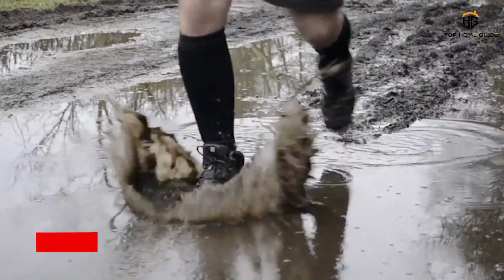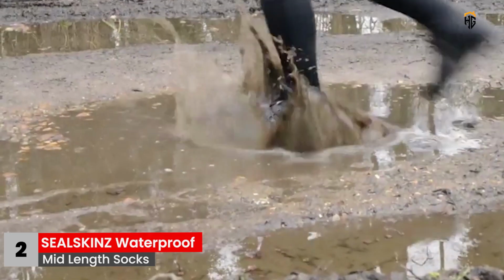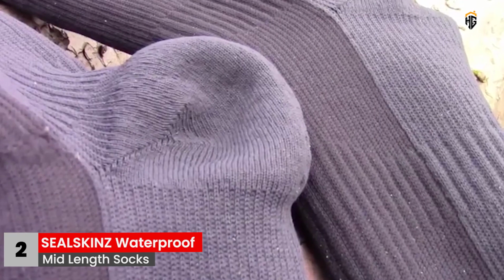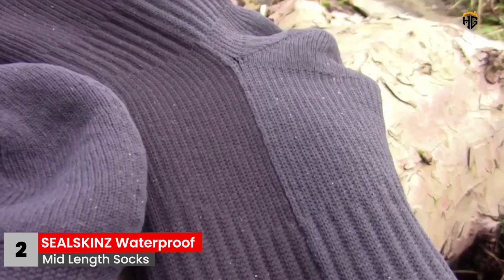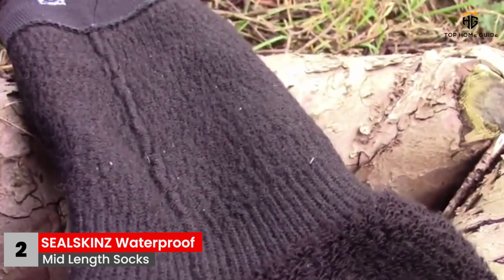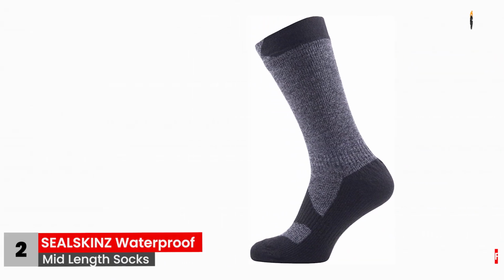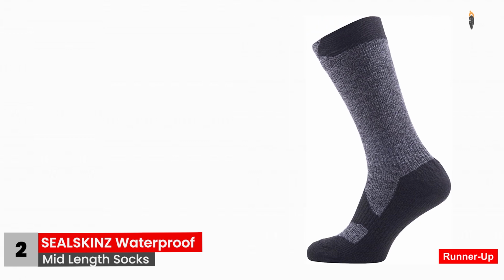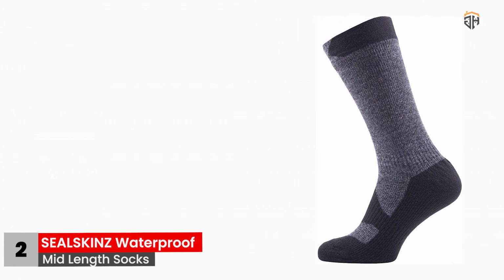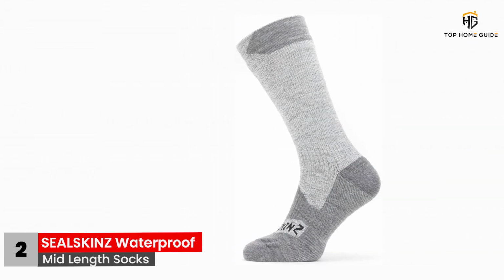Number 2. Sealskinz Waterproof Mid-Length Socks. If you're looking for waterproof socks during the summer, these Sealskinz socks are for you. These socks are ideal for warmer weather, since it's designed with minimal insulation. The lightweight merino wool material regulates your body temperature and pulls sweat away from your feet. Due to the antibacterial properties in merino wool, your feet will stay comfortable and fresh all day long.